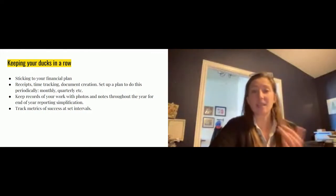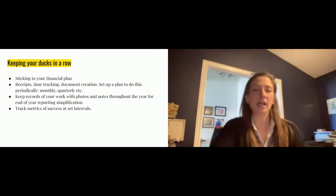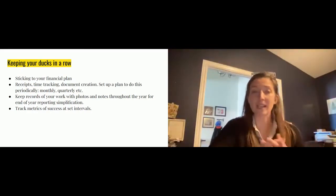And then keeping records of your work. So taking lots of photos and taking notes, and that makes your end of year reporting much simpler. So you don't have to go back and be like, oh man, what did I do? And did we actually do this? And how do we have proof that we did it? So it's really good to keep track of it throughout the year so that it makes life super easy at the end.